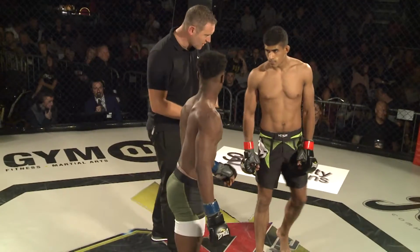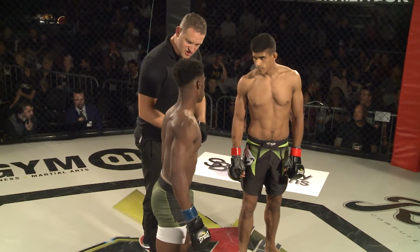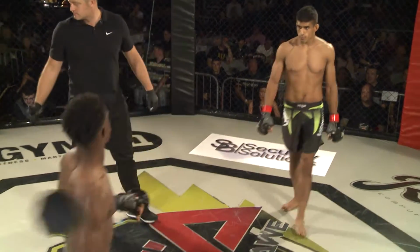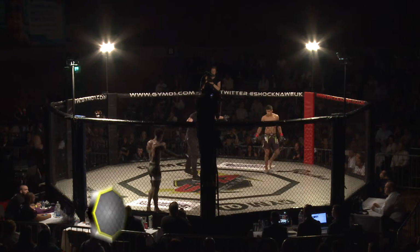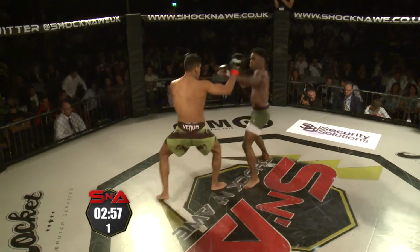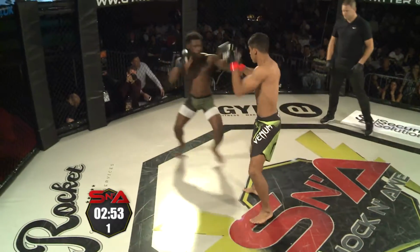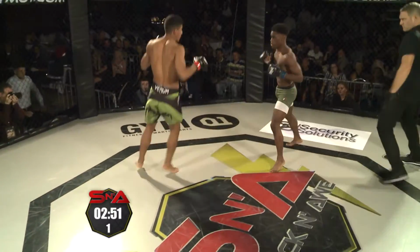Referee Chris Bachelor giving final instructions here. 3-minute rounds for the Shock and Awe Amateur Bantamweight title. Jawany Scott in the green with white and black trim. Nicholas Fielding in the black and green. Nicholas Fielding the southpaw.